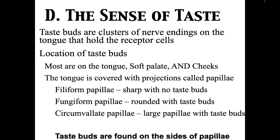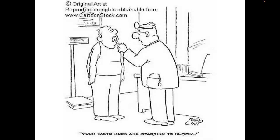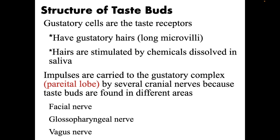And so basically these papillae may be different shapes, different sizes, and basically they will have little receptors inside them that actually send. So here you can see the fungiform, the filiform. So the gustatory cells are basically the taste receptors. These little long hair-like structures or microvilli, they're like little fingers that absorb different materials. Specifically, they're going to be stimulated by chemicals. So these are chemoreceptors, and they have to be dissolved in saliva or a liquid. And basically, this then sends the impulse to the parietal lobe.